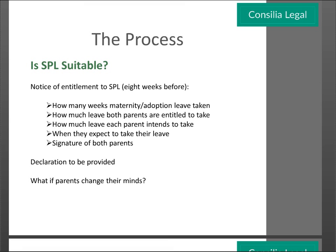So I mentioned earlier that each employee has 3 opportunities to book leave under shared parental leave. And that's it. So they've got 3 opportunities. And if they wish to vary it, it's a new notice. So they lose out on the ability, they've sort of used 2 notices there. But they can do it, it just counts as another notice.